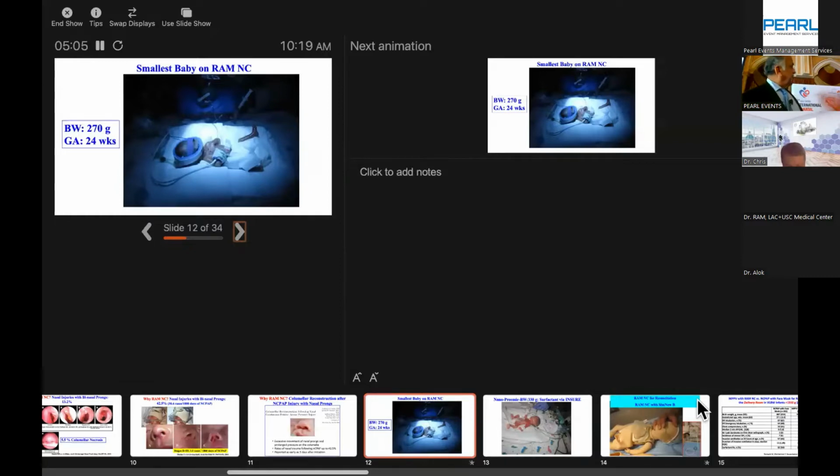And my fellow went there, and the baby ended up as 270 grams, could not intubate the baby. We didn't have a 2.0 endotracheal tube at that time. Now we have it. But so he decided, okay, I'm going to put the baby on the RAM cannula and resuscitate. And he brought the baby, well resuscitated, into the NICU. Baby has umbilical arterial line, umbilical venous line, and now they have to give surfactant to this baby.